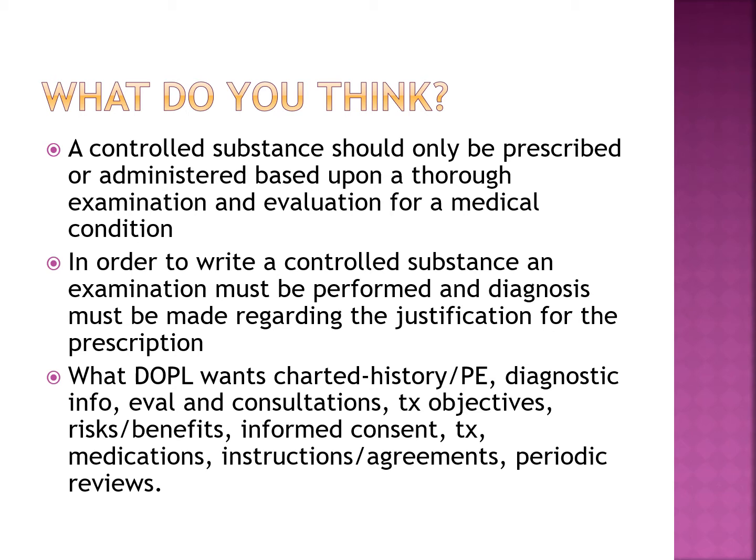I can tell you the information on the slide now comes from the treatment guidelines for pain, and then also from the state of Utah. A controlled substance should only be prescribed or administered based upon a thorough examination and evaluation for a medical condition. In order to write a controlled substance, an examination must be performed and a diagnosis must be made regarding the justification for the prescription. It does not give you a time frame on there. That is up for you to decide with your own comfort level, and then also based on the policies of your clinic.